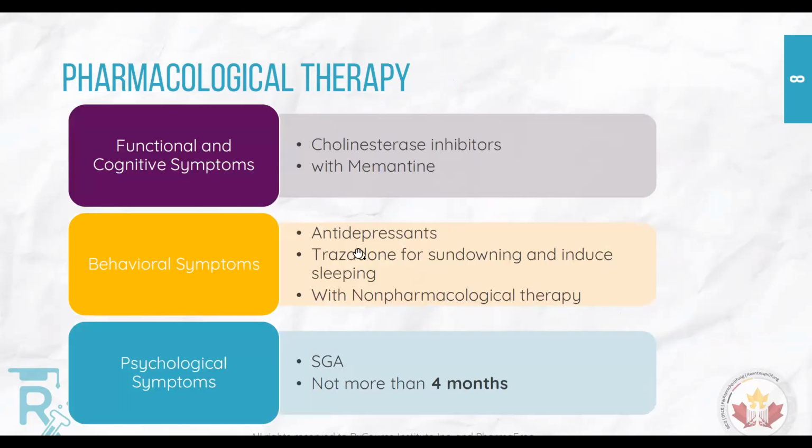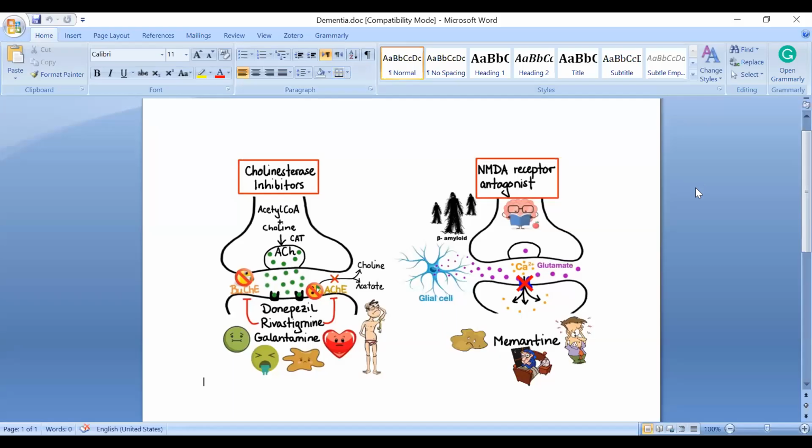Okay, so forget about this for now. I will get back to it. I need to share something with you about the medication, the same way we did with antipsychotics, so we can remember it better. So, share screen, dementia. Okay. Is this clear on the screen?